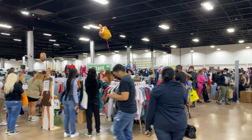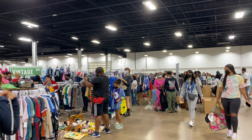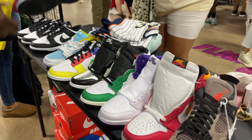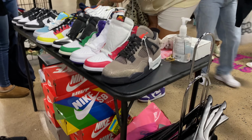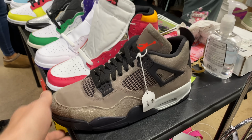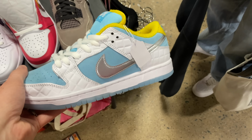And I was honestly really surprised by the turnout. Like I said, I had never been to a THRIFTCON before, and people were just going crazy. They were rifling through all the clothes, finding apparently a lot of cool stuff. Now, I'm not gonna lie, at the beginning of the event, I was a little dismayed because I didn't find any shoes, but if you dug a little bit deeper, you could find a couple booths that were selling sneakers.